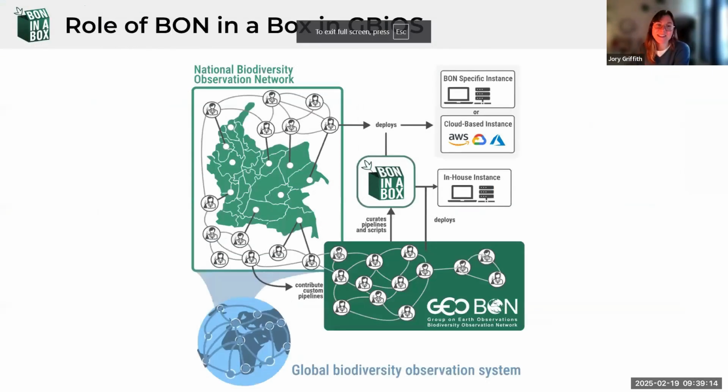Right. So this is just a schematic of how BON in a Box fits into this big idea of the GBIOS, or the Global Biodiversity Observing System. It allows biodiversity observation networks to share these analyses and use analyses that have been contributed by others, for example, by the people in the GEO BON network. And it allows for the standardization of these analyses between countries and regions, so this information can be translated across jurisdictions. So BON in a Box creates this sort of interstitial tissue within and between BONs.